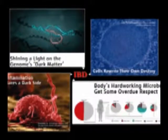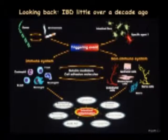So I think that people that do research in IBD are in good shape, or well positioned, because if Science says this is an important subject and we're all working on it, I think that we are probably on the right path to find out what IBD is all about and how to manage it.